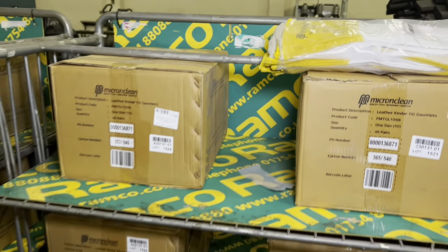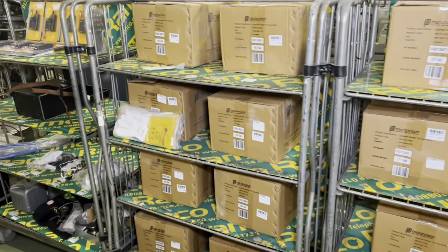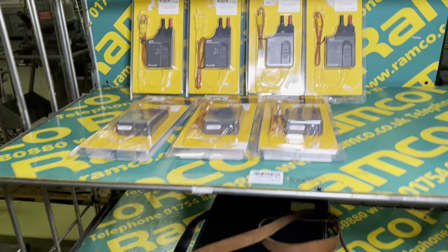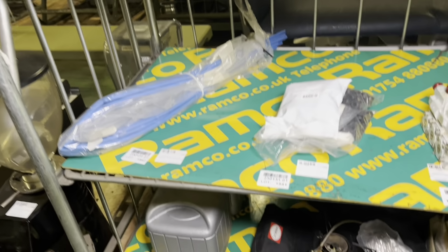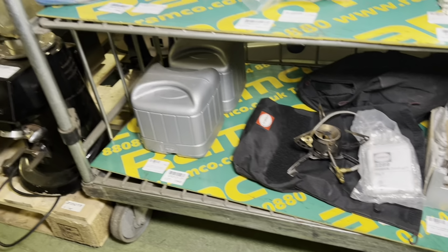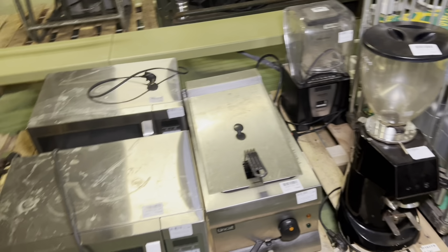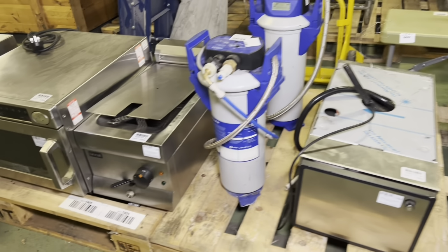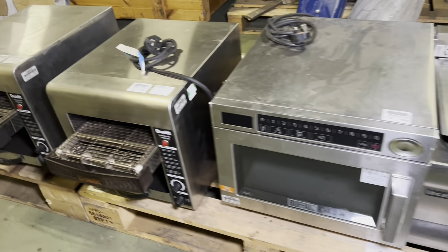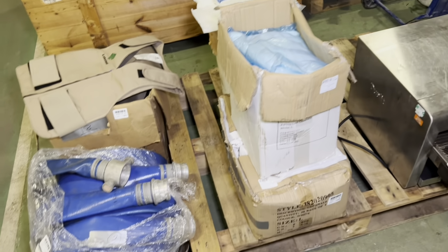Okay, so we've got those featured from lots 521 all the way through to 536 on these shelves here. Some more catering items as we go along this section of the auction. And some coveralls on this pallet here.